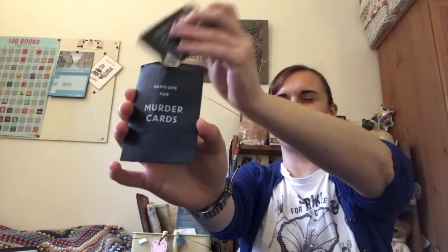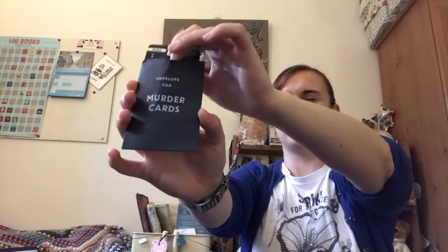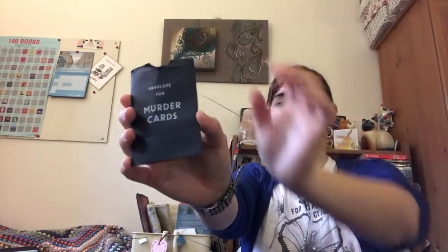So if I don't manage to read the 4 books I've picked, then I will have to read that one, and it is in the envelope and I can't see it, and so that is ready for my forfeit for if I don't manage to read the 4 books I've picked. Well, the 2 books that I've picked so far.